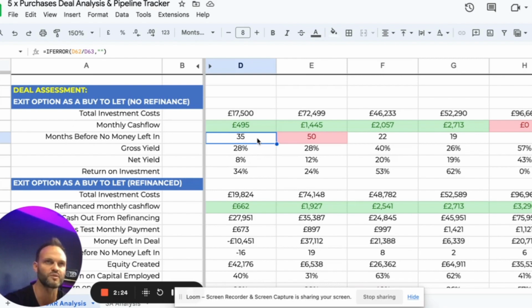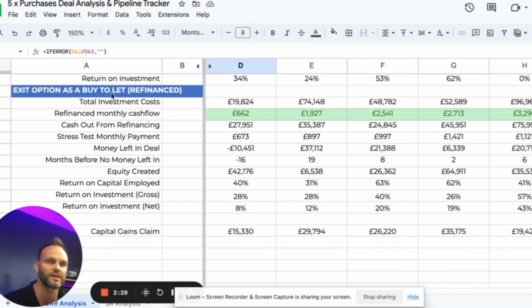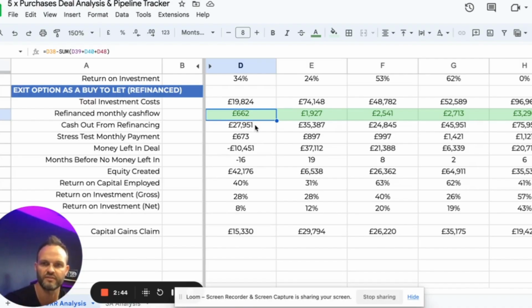I'd have 35 months before the money was left in the deal, and this is where the magic happens for me because I do refinance all the properties. So total investment cost 19,824, so that's your refurb, your stamp duty, all that sort of stuff. Refinance monthly cash flow, so that's gone up because obviously my debt payment is gone down from the 600 odd down to the 447. Cash out refinancing is 27,941. So as you can see here, the money left in the deal is actually minus 10,451. So that means I actually got 10.5 grand cash back on this deal.